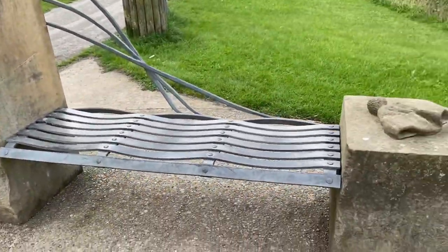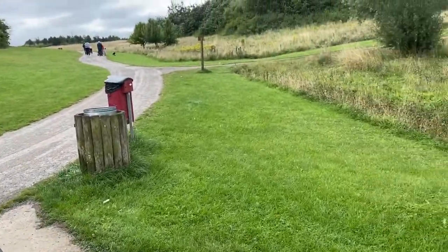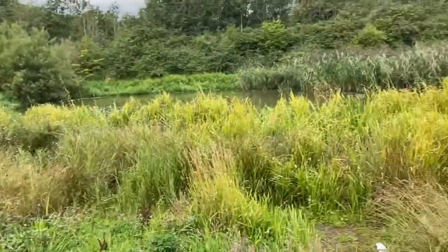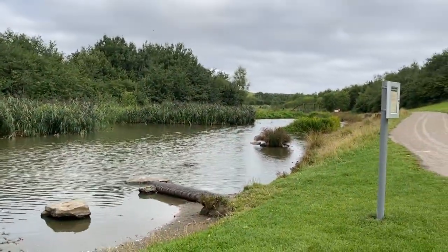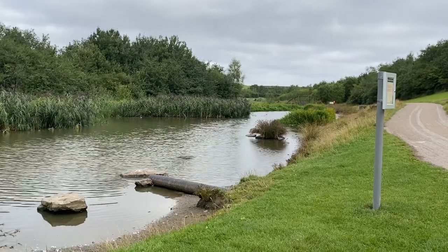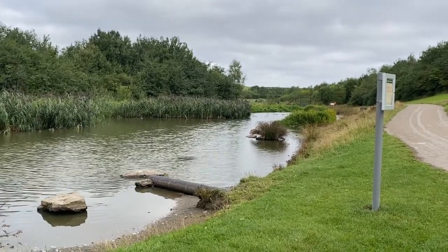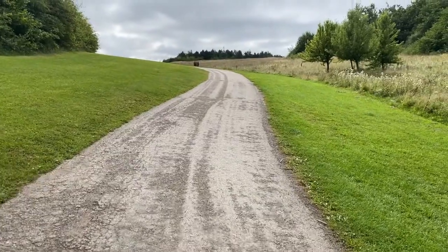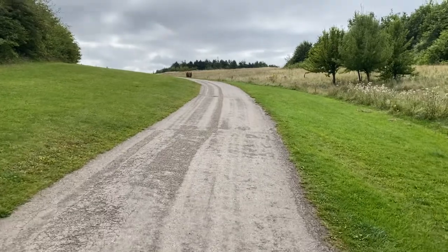But that looks like a welcoming seat for me to sit on for a few minutes and contemplate, whatever you want to do. Get some peace and quiet before the next group of people come along. But back in a bit. I don't know if that first bit recorded properly, but we'll soon see when I get back.